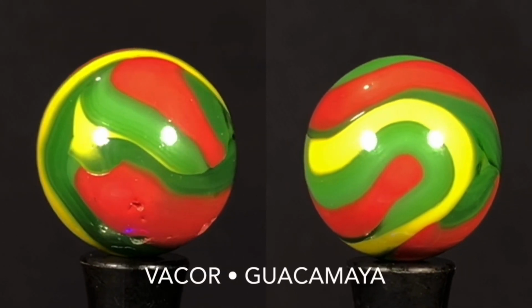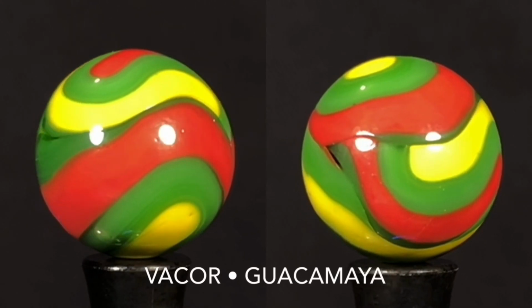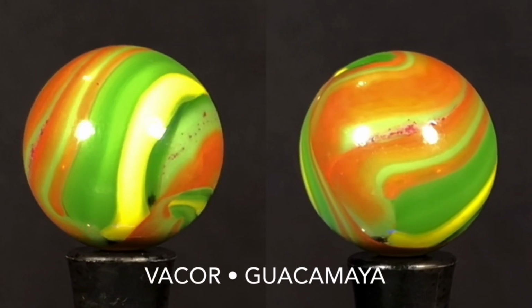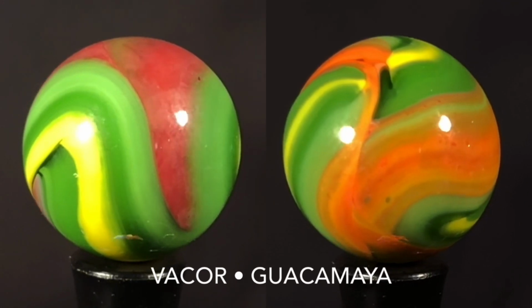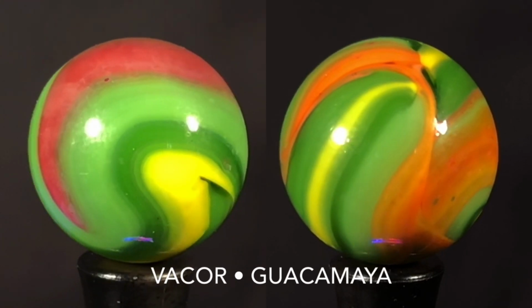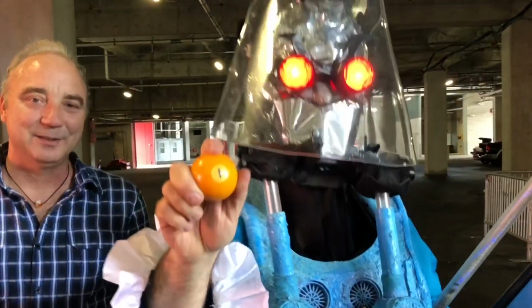from the vault. These are the Guacamayas, and they're thought to have been the early versions of the Vacor dragons. And they boast festive colors, including a light opaque green, a darker translucent green, complemented by yellow swirls and one other color of either coral, orange, red, or purple. These early models were probably produced in the late 1990s and are much bolder and have a much busier pattern than the later dragons. These are harder to find Vacors that may be quite collectible someday, and they are among my personal favorites.